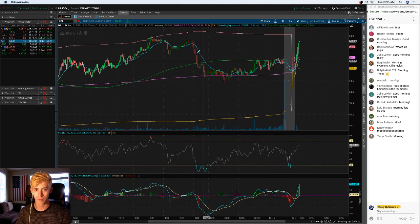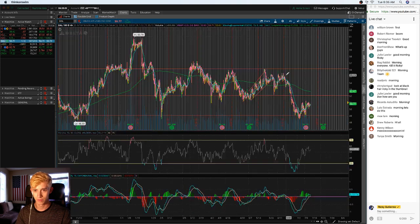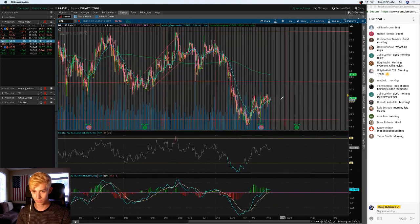DAL pushing up, previous resistance right around 50.90. So let's look out for that. There's a pretty solid resistance right around $51, which is really what we've been waiting for.